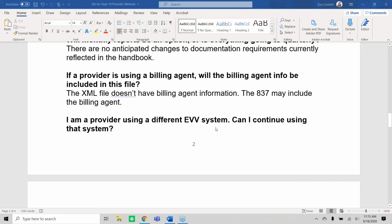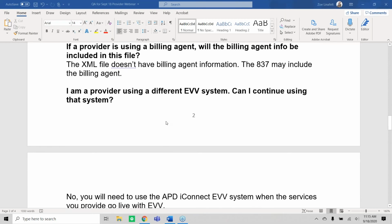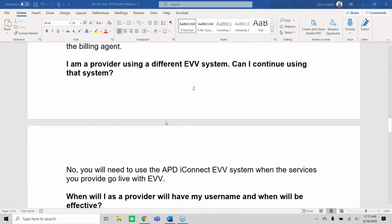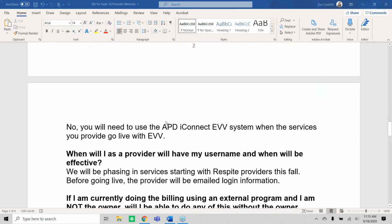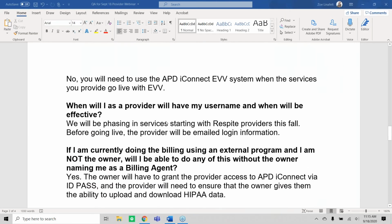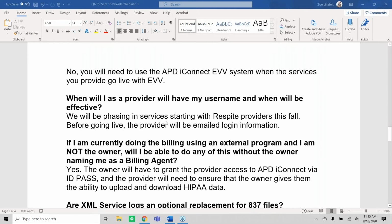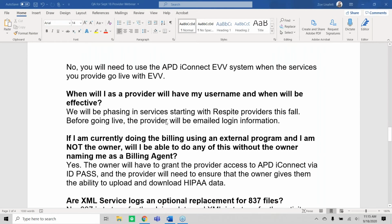Next question: I'm a provider using a different EVV system. That's a separate issue, but you will need to use the APD iConnect EVV system. Next question: when will I as a provider have my username and when will it be effective? We'll be phasing in services starting with respite providers this fall, and before going live, the provider will be emailed the login information.